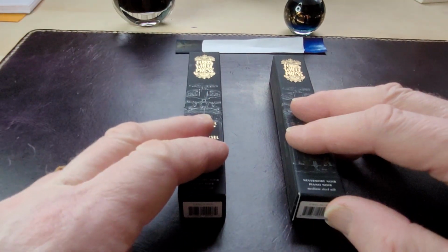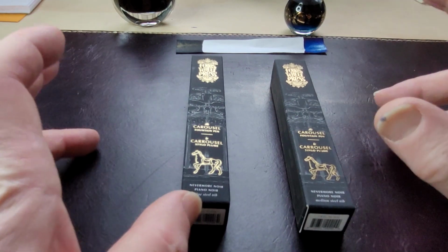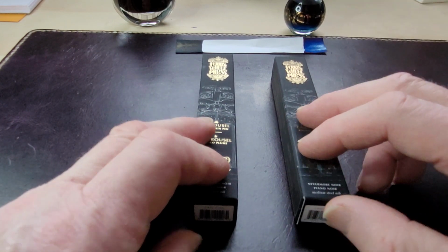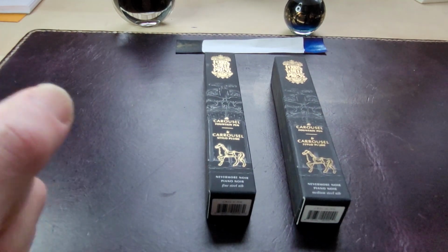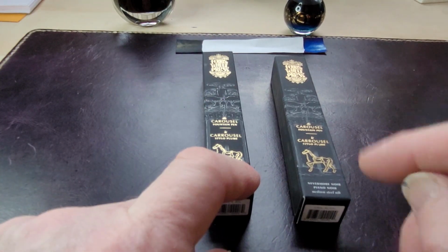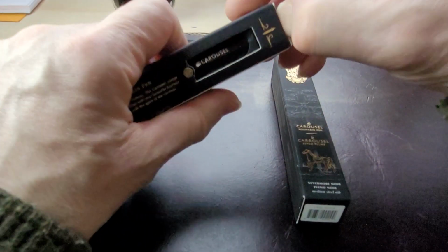Now these are limited edition. If you go on their website, I think they're retailing through their website at $40, but they were on sale for 28. So I was lucky to get two for a Christmas present. One's going to be for me, and one's going to be for Jane. One's fine steel, one's medium. It says right on the bottom there. So we're just going to open them up and take a look at them.